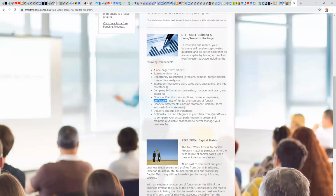So obviously we're going to do that. What's often overlooked is we need to specifically identify what the uses of the funds are. We can't just say, oh, I need $1 million. We need to break down what our shopping list is. What's that $1 million going to be used for? We have to categorize it and be specific.